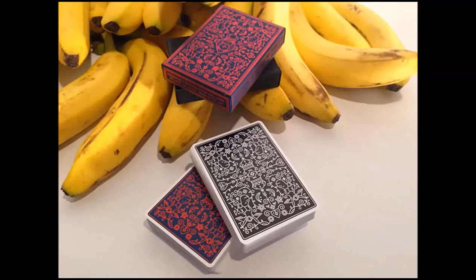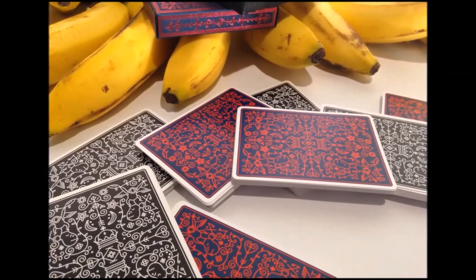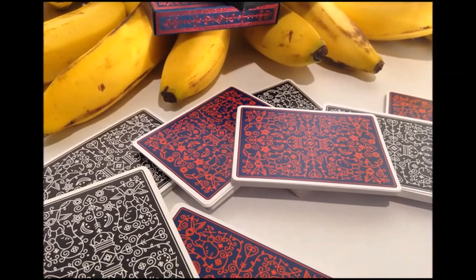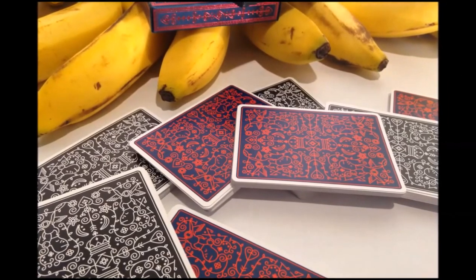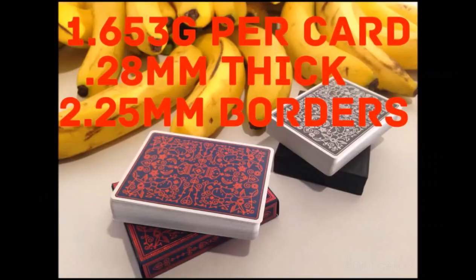The cards are printed in the US by United States Playing Card Company. Theory 11's expertise in choosing the right stock and finish in relationship with USPCC makes for a better handling deck than other bicycle and similar decks I've used. The stock is firm and has an unmistakably paper feel. Each card weighs out to 1.653 grams and is about 0.29 millimeters thick.